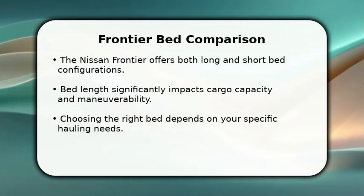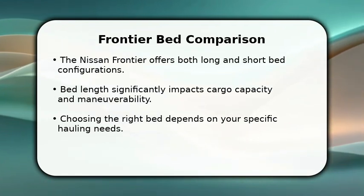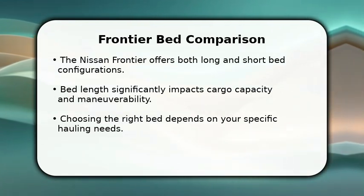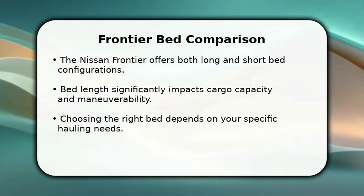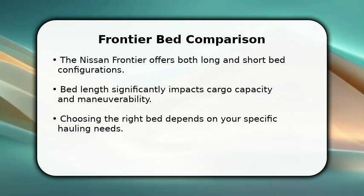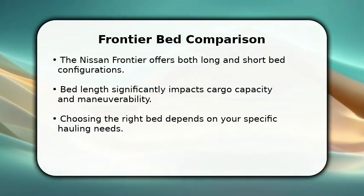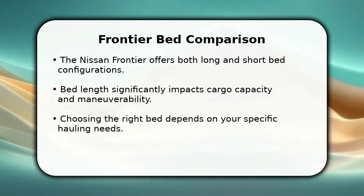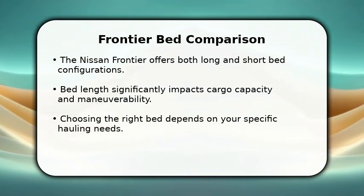In this video, I will compare Nissan Frontier long bed versus short bed. We will explore the key differences between these two popular truck bed options. Understanding these distinctions is crucial for selecting the perfect Frontier to match your lifestyle and work requirements. We will cover dimensions, practical uses, and how each bed type affects driving dynamics. Let's dive into the details to help you make an informed decision.